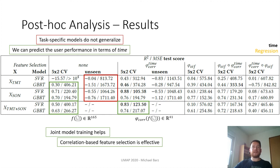So the mean baseline that I mentioned just predicts the mean from the training set, and the MSE score for the TMT is 684. For the SON it's 740, and for TMT plus SON it's 776 for reference. And the R2 score is always 0.